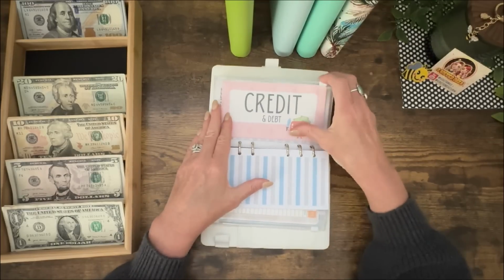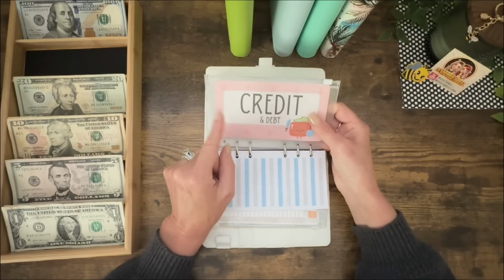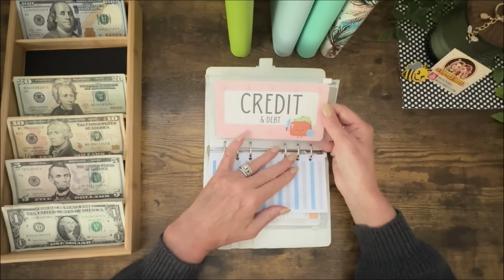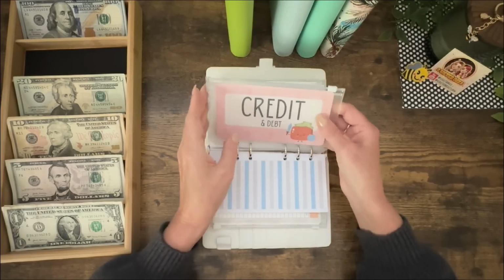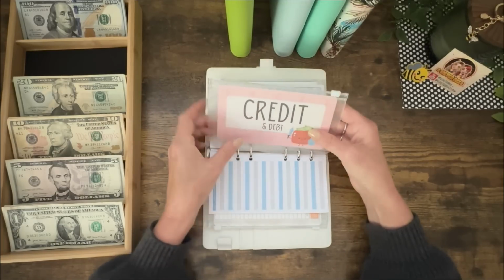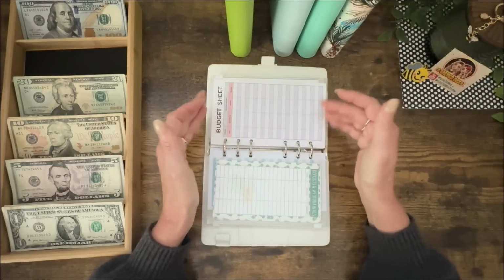And the credit and debt, I am using this envelope. I don't know if you guys know this. I don't even know if I've mentioned this, but anytime I finish a savings challenge on Sundays, I take that money and it goes towards my 2 credit cards that I still have. So I'm just using this envelope to put that money in until I am ready to make the payment and put that money in the bank. So this is kind of just like a holder envelope. I'm not necessarily stuffing it.